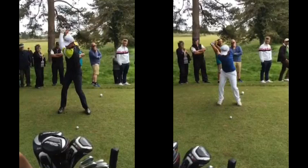Then if we take it into the downswing, I just want to put this line here on Karlson's left hip, going down just to the inside of his left foot, and we're going to see he is going to start with his lower body. So as he's initiating that downswing with his lower body, let me just do that again.